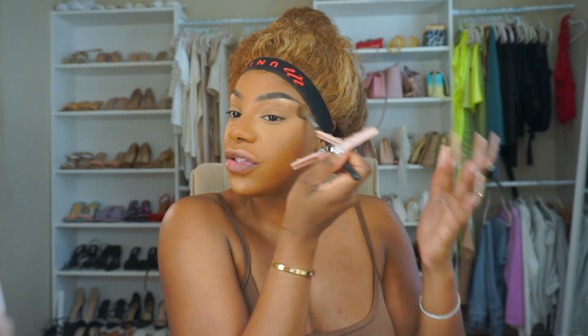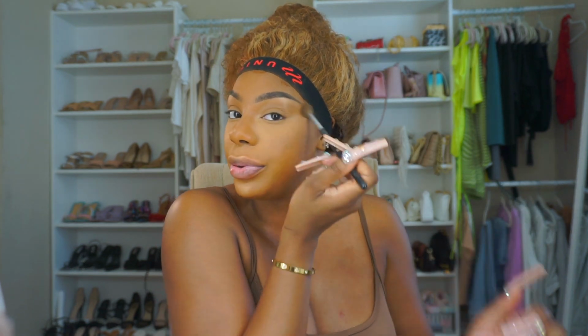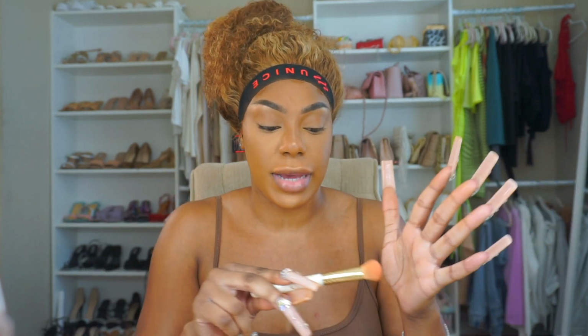And as you're doing this, drag it up, don't drag it down, drag it up into your temples, just to give you a little eye lift. I'm gonna grab a brush that looks like this. I think I got this from Elf a long time ago. No, actually, I got this in one of my Ipsy bags a long time ago.